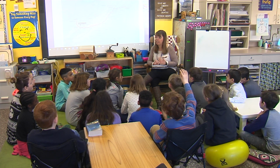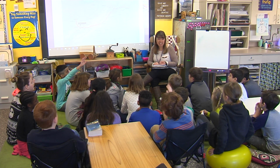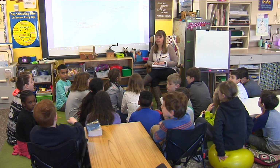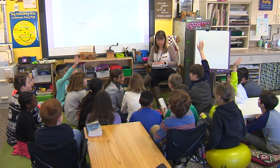Cotton gin has been invented, the mechanical reaper, we've looked at both of those. Those people are getting replaced and they need to go somewhere else, right? Great job. Ben? They wanted to find new land to farm on. Excellent, wanted to find new land to farm on.